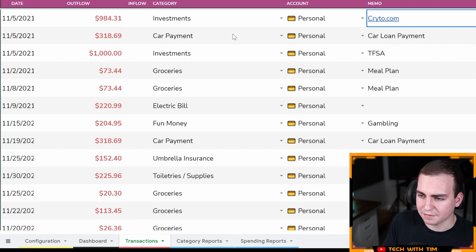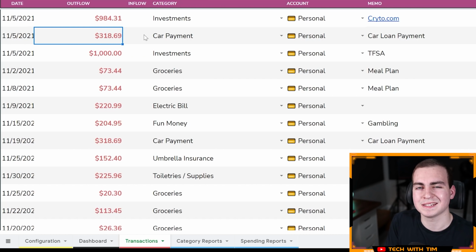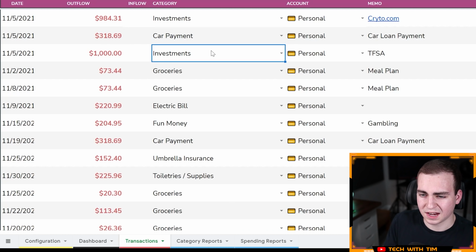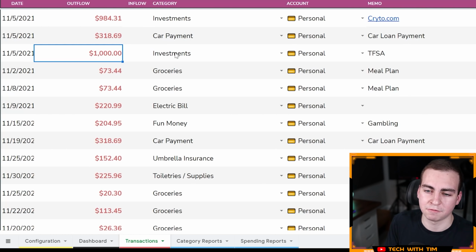Okay, continuing, I have a car payment. So this is $318 bi-weekly. I got a car at the beginning of the year. Well, I guess not obviously, but where I live is fairly far north in Ontario, and so I can't really get around with public transit. Anyways, $318 every 2 weeks. I then have another investment, so I have $1,000 that I put into my tax-free savings account every month.